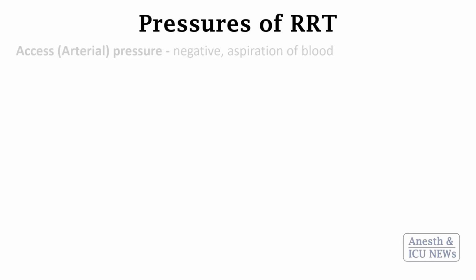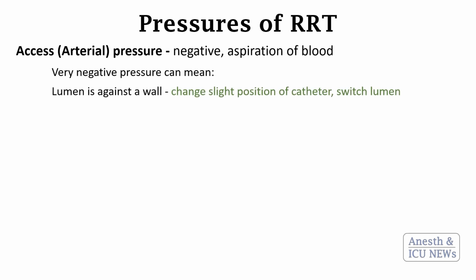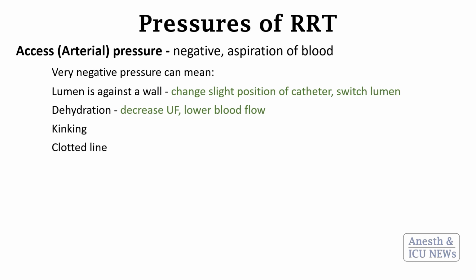I would like to mention a few details about pressures that can be seen on the display of every dialysis machine. The access pressure is the negative pressure that aspirates blood from the catheter to the filter. Very negative pressures could mean that the lumen is up against the wall. In this situation, gentle repositioning of the catheter or switching of the lumen can be tried. The patient can be dehydrated as well. In this situation, consideration of decreasing the ultrafiltration or blood flow is in place. Kinking and clotting of the line should be addressed as well.